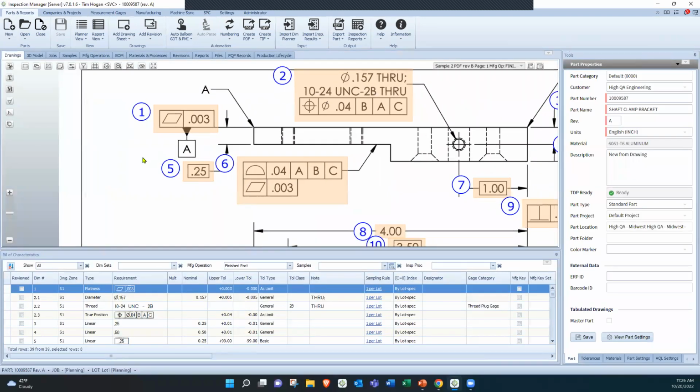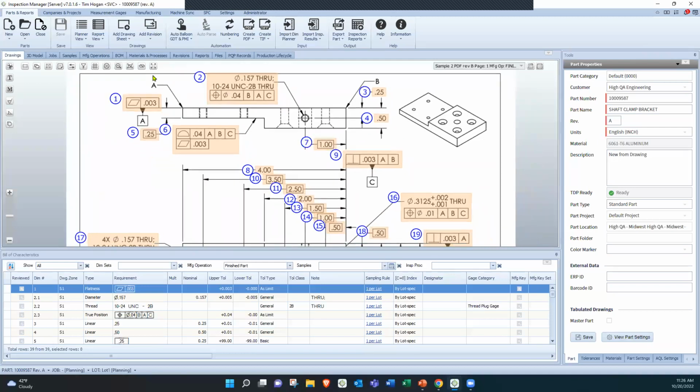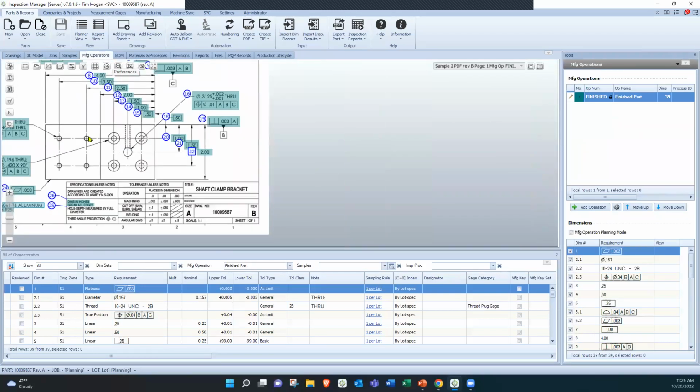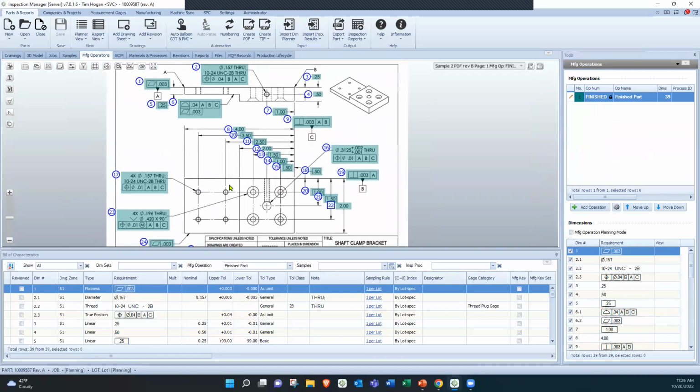But let's get into manufacturing operations. So this is where we really start to see collaboration between manufacturing and quality. Because in manufacturing operations, let me zoom out here a little bit so you can see it. Within manufacturing operations, what we're doing is providing you with the tools to be able to identify which dimensions are affected by the different operations, right? Because when you get this part in, you're going to have maybe a roughing op, and then a drilling op, and then a finish op, and then a reaming op, maybe, or a plating. So you're going to break these down into different multiple operations.